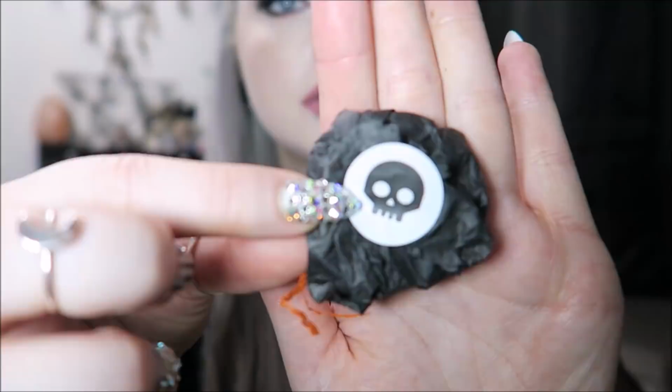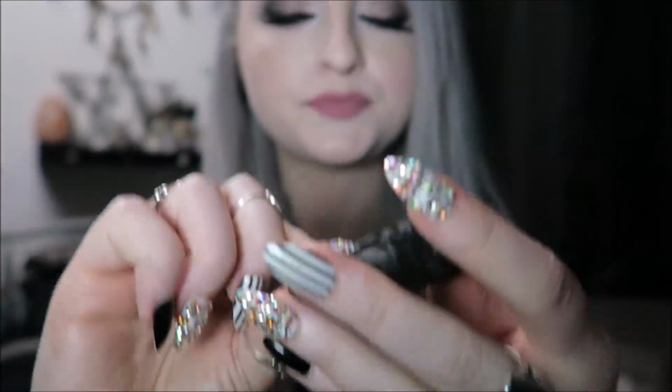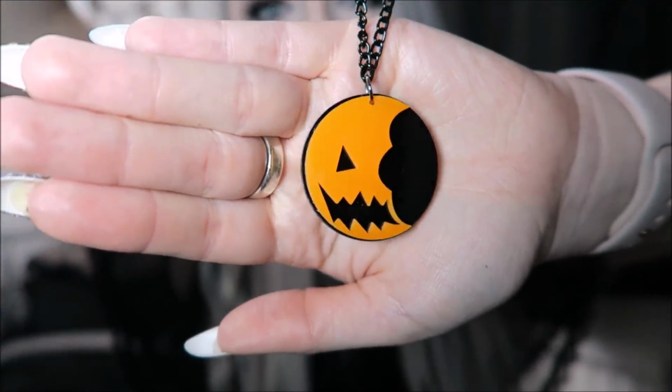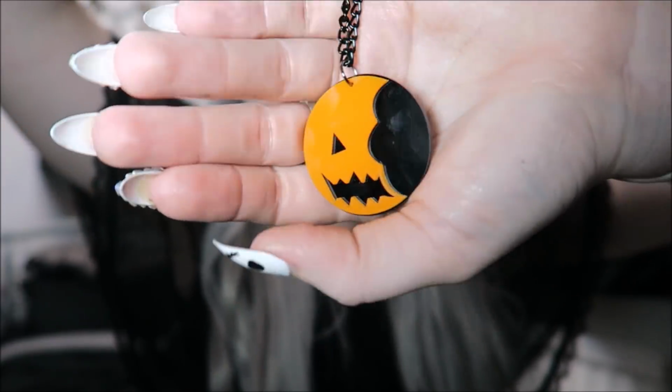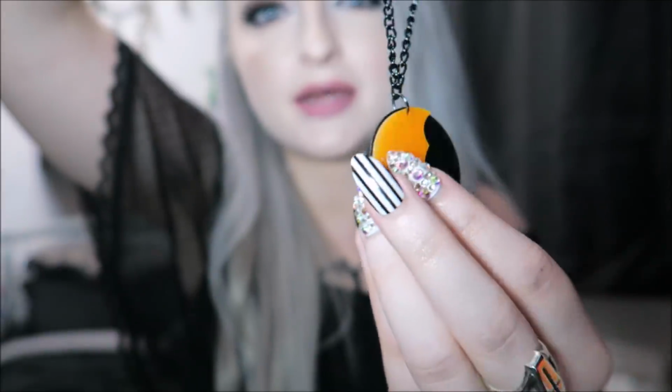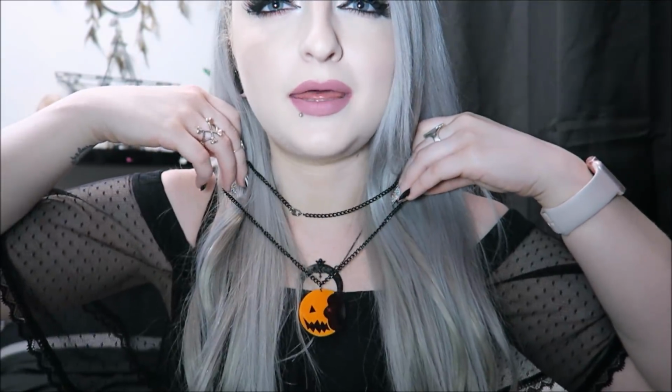Next we have this, which is wrapped up. And this is a necklace. Now it is really cute. It's just not something that I will really ever wear. So it comes on a black chain, and it's a little acrylic. If you've watched Trick 'r Treat, this is his little lolly. It's just a little plastic necklace. That's cute. I mean, it'd probably hang maybe about here lengthwise.